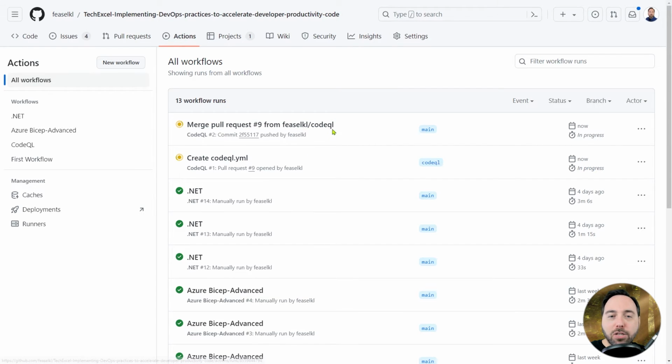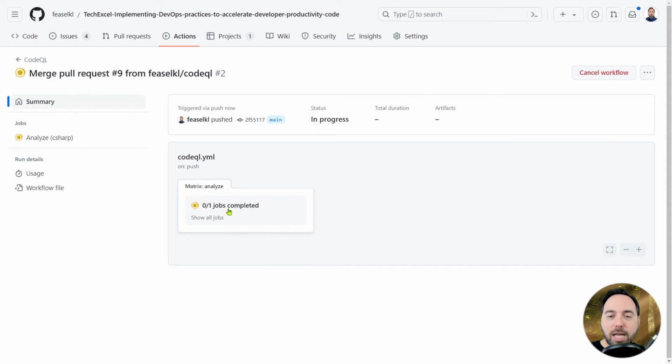How long it takes will depend entirely on how big your projects are, how long your build takes, and how much code you have for CodeQL to scan. In my case, for this simple project, it should take somewhere between 2 and 3 minutes to complete.